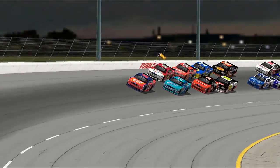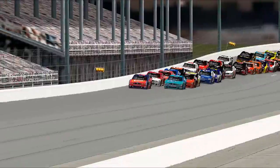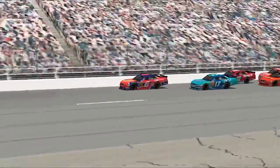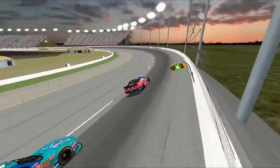Coming off turn 2, here comes James Richardson in the 17. He gets a great run from third place. Now looking for second from Hernandez. Now perhaps looking for the lead from Bobby Jones here on lap number 1.